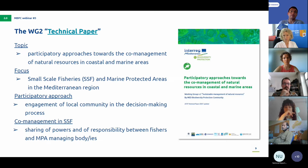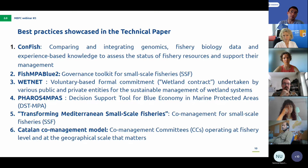And we have some of the best practice coming from the thematic projects, but also from other regions. Concerning the small-scale fisheries, we have wetlands, we have also blue economy, and many others. Each of the projects has its own specific angle, so I welcome you to have a look at this technical fact sheet that we will also share with you at the end.